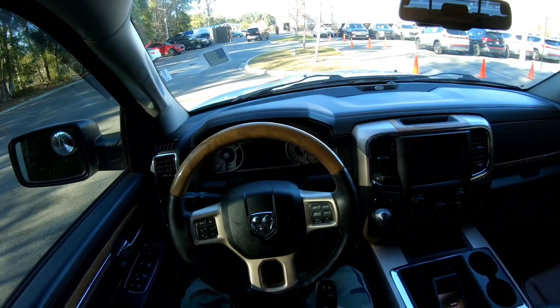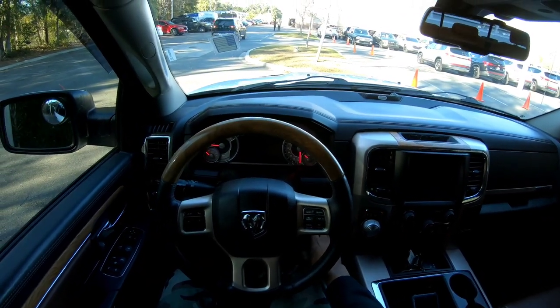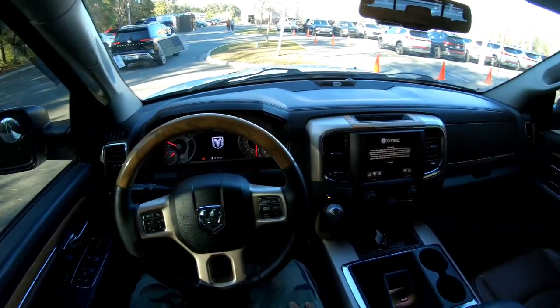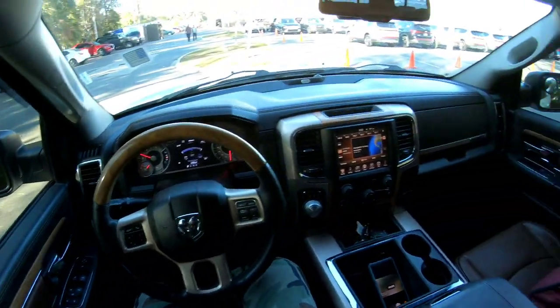So first things first, as long as you have the keys in your possession, I'm gonna throw them here in the center console. Let's fire this up. You don't have to wait for glow plugs to warm up and all that stuff. All you have to do is just push the push button start. That's it. So first things first, the view in here is amazing.